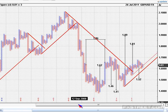Also, if I'm in an uptrend and an upside target gets cancelled, or an upside target is not activated, that also tells me that the uptrend is not as strong as I thought it was.